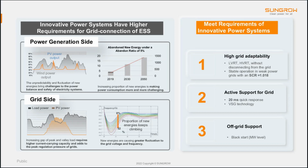Because of the intermittent and unpredictable nature of renewable energy resources, after being connected to the grid, it will cause fluctuation in voltage and frequency, and even lead to accidents and power outages in some regions. And abandoning wind and solar energy, which could be used effectively, leads to waste. The gap between the peak and valley increases day by day, and the current carrying capacity of the power grid and the peak shaving pressure are gradually increasing. Meanwhile, with the gradual withdrawal of primary energy from the power generation market, more and more renewable energy connects to the grid.